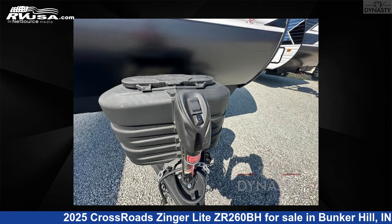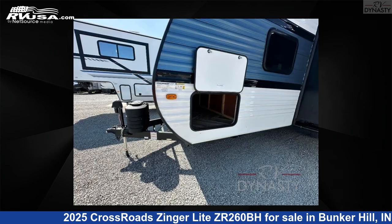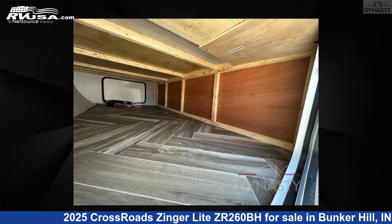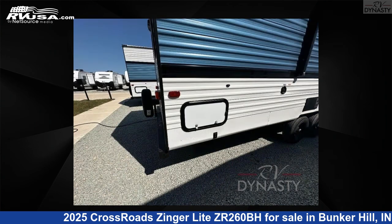This new CrossRoads is 30 feet 0 inches in length and features sleeps 9, slide-out, and 45 gallons fresh water capacity. The floor plan layout of this travel trailer features bunkhouse, front bedroom.